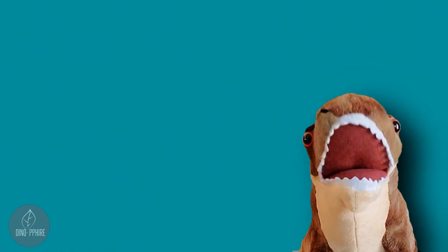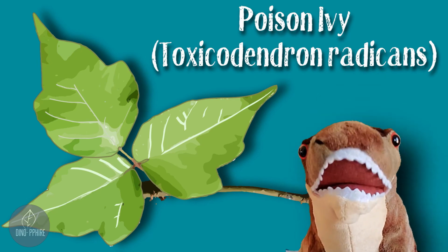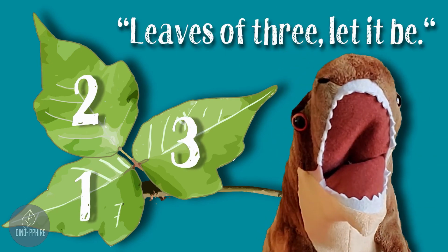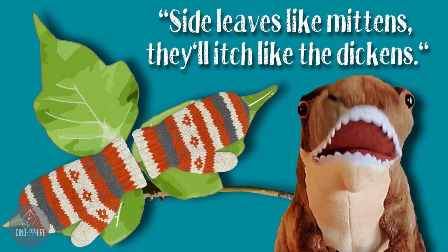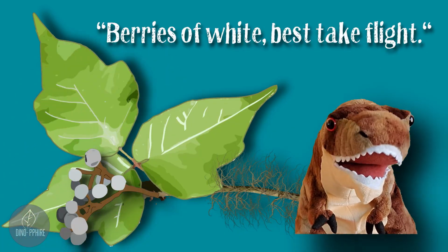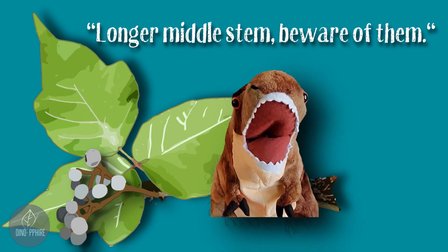Do you think you can identify poison ivy now? Here are a few other ways to help you remember what poison ivy looks like. Leaves of three, let it be. Side leaves like mittens, they'll itch like the dickens. Hairy vine, no friend of mine. Berries, best take flight. Longer middle stem, beware of them.